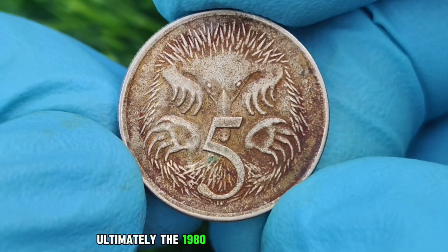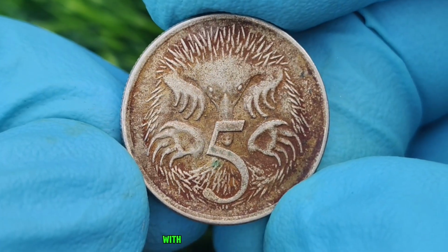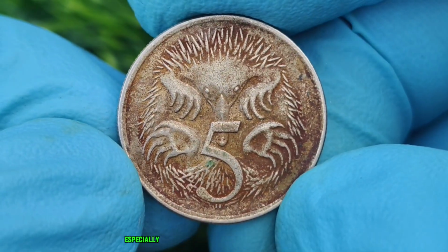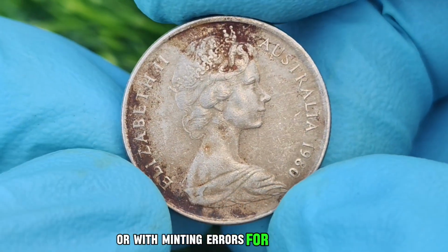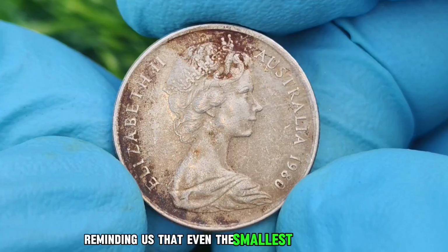Ultimately, the 1980 Australian 5-cent coin in circulated red condition is a piece that combines everyday history with numismatic charm. It is common enough to be affordable, yet unique enough to capture interest, especially when found in unusual tones or with minting errors. For collectors, it represents both accessibility and hidden potential, reminding us that even the smallest denomination can hold stories of value.